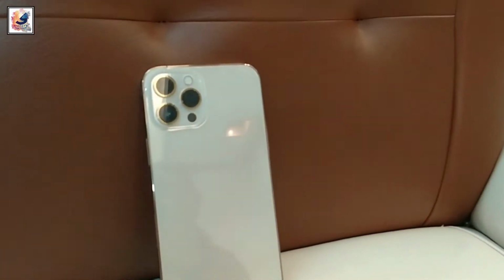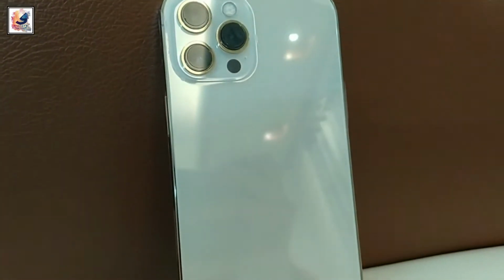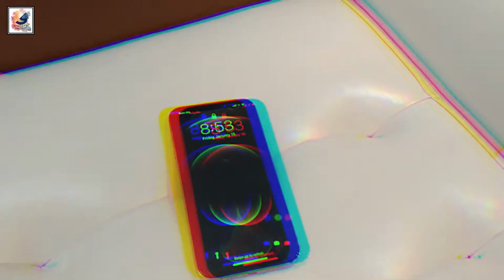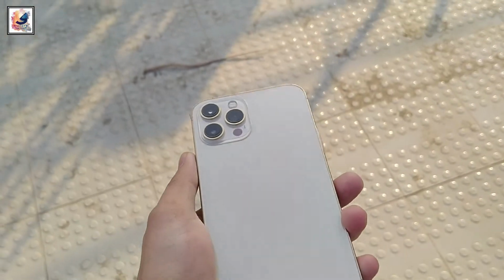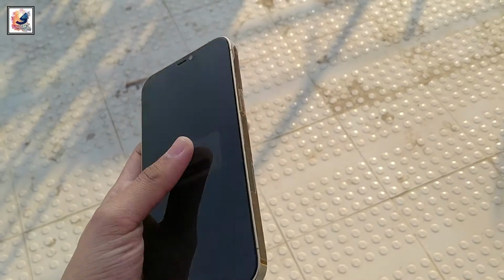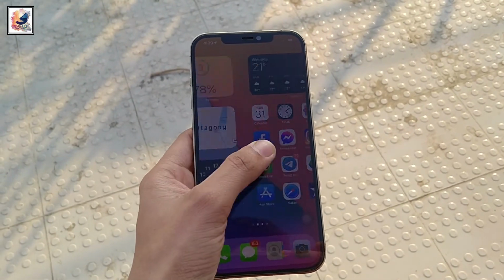Starting with the design and build quality. When it comes to design, I think Apple did a great job. I really like how the phone looks. The smartphone is built with Gorilla Glass front and back with a stainless steel frame. So overall, the iPhone 12 Pro Max build quality is so good.